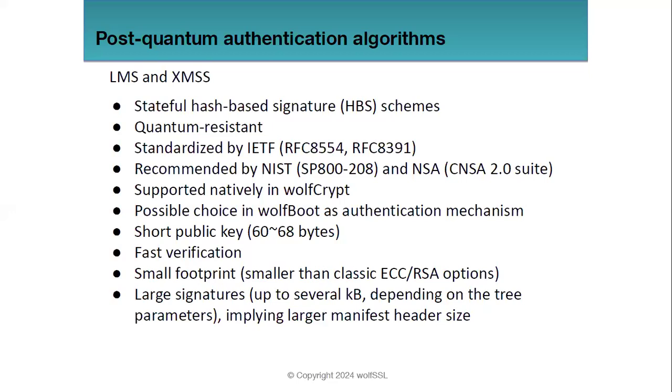Fast verification at runtime, small footprint for the entire implementation. The LMS implementation is even smaller than our smallest classic pre-quantum setup. And the only downside is usually the fact that they have large signatures. So instead of ECC256 having a signature of 64 bytes, we're talking here about a few kilobytes, depending on the parameters that you use for defining LMS and XMSS. We do provide also the same tool for signing and key generation for these two protocols. And in addition to that, some extra tools to calculate the signature size and the required manifest header size modification for accommodating these kinds of signatures in your setup.